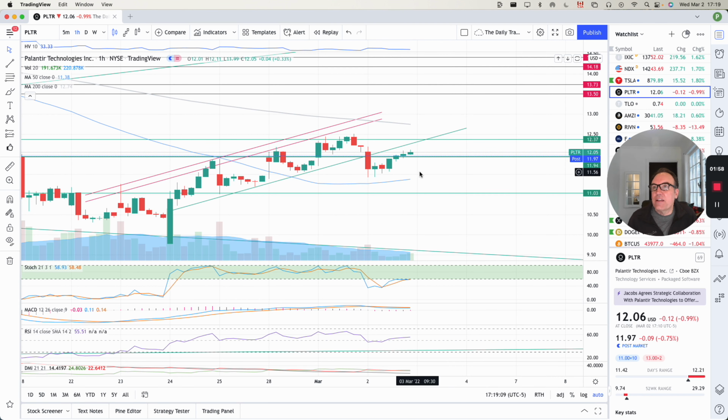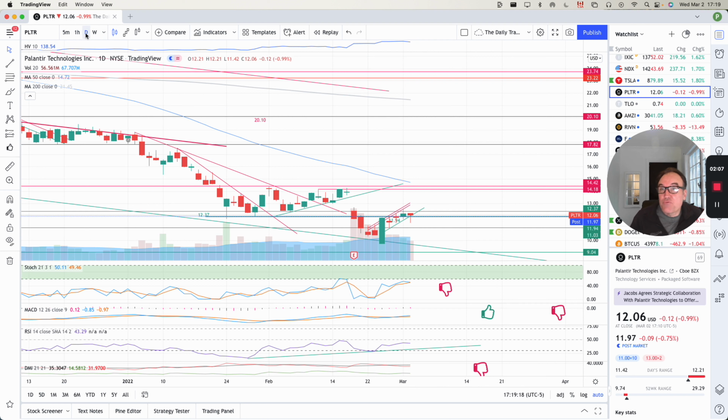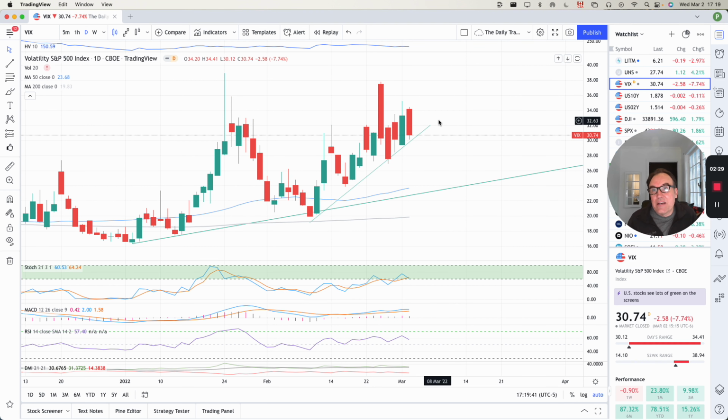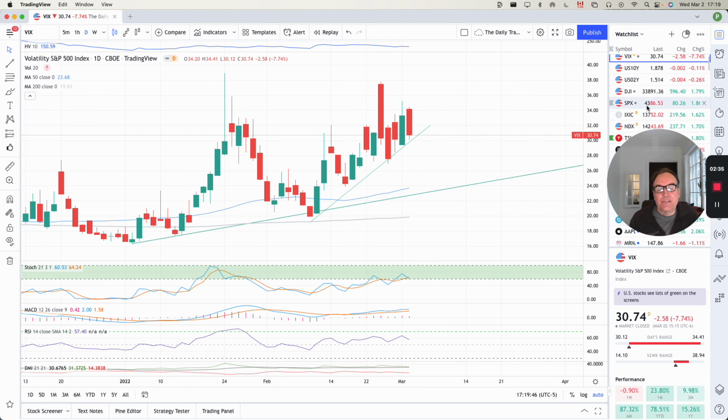Not a lot. It's still nice that we are above 11.94, but it's almost as if the market does not really know what it wants to do. It wants to go up, but there is fear in the market. If we take a look at the VIX, the VIX is climbing even higher. Yesterday, it closed here. Today, it closed a little bit lower, but overall, in terms of the trend, it's still going higher. This is for sure having an impact on the stock market.